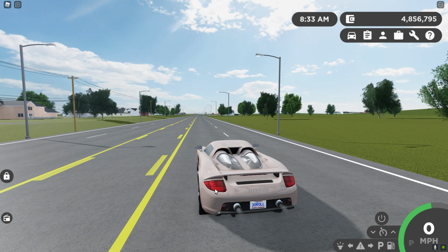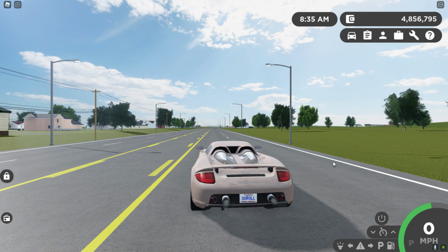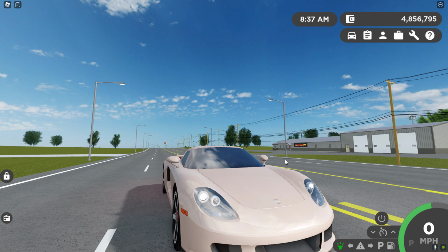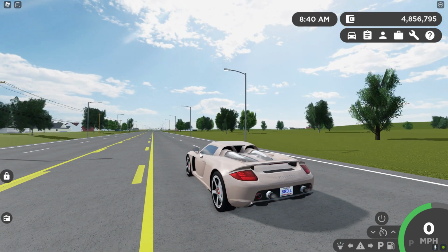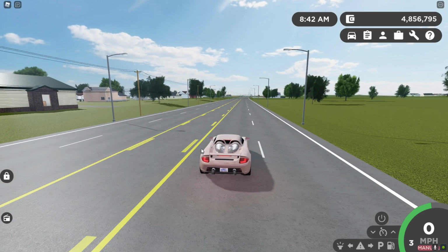Lighting is very good. This is how the lighting came when the car first came out. Even got 3D headlights, and the turn signals are in there also. So you're really getting your money's worth. I've had this car since it came out, and now let's show that crazy launch. 3rd gear.